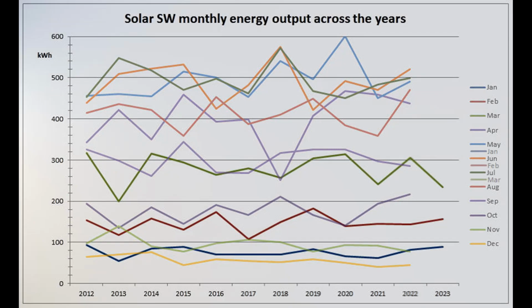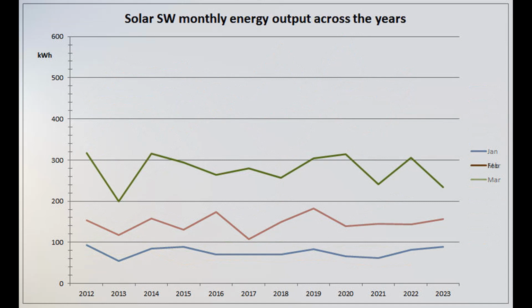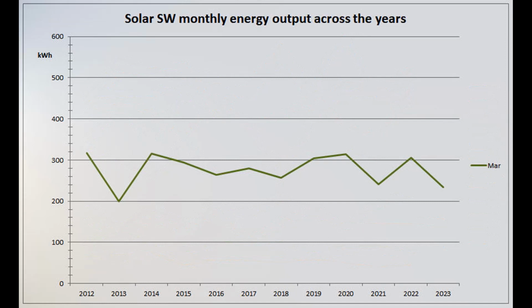This graph shows the solar southwest production over the years since installation. 157 units was the second worst March over the 12 years, well below the month's arithmetic mean of 276.9 and the median of 286.5.